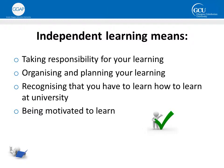Finally, you need to be motivated to learn. Everybody, even the most motivated people, struggles to discipline themselves at times. But at the end of the day, being disciplined and motivated is down to you. It's not the lecturer's responsibility to motivate you.